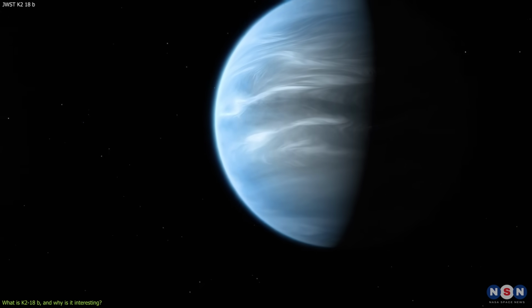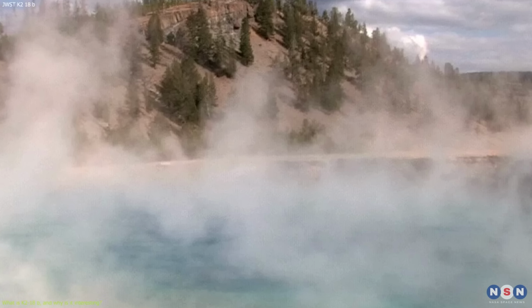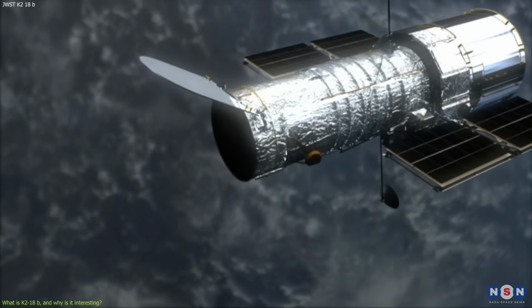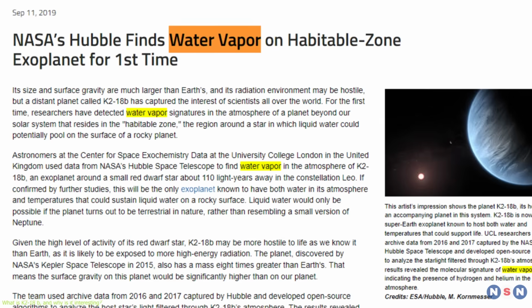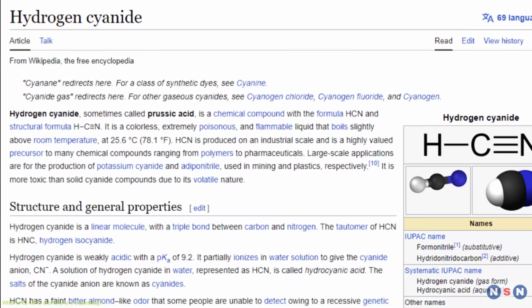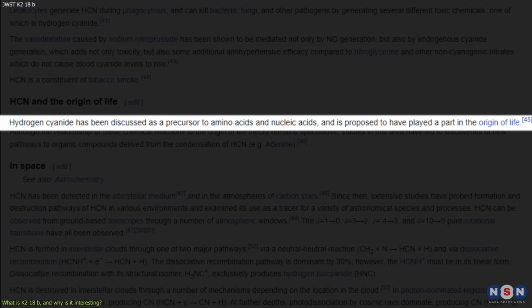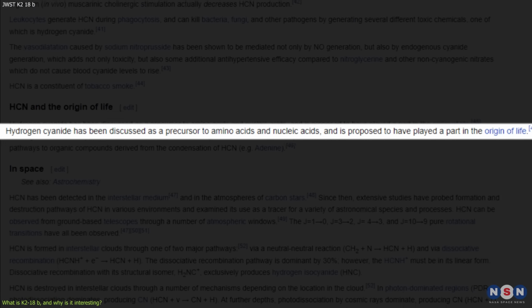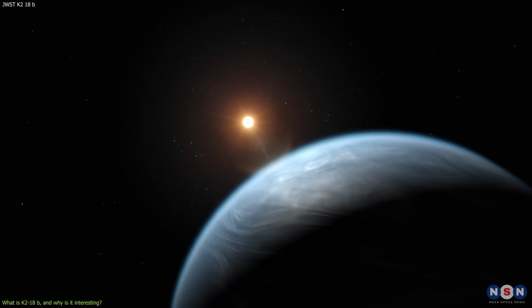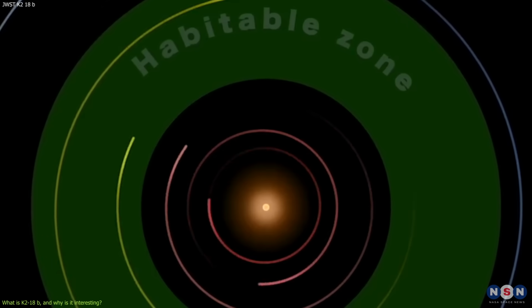This planet has a hydrogen-rich atmosphere, which could indicate the presence of water vapor and other gases that could support life. In fact, some previous studies using Hubble and other telescopes have detected water vapor and hydrogen cyanide in its atmosphere. Hydrogen cyanide is a toxic compound on Earth, but it could also be a building block for amino acids, which are the basic components of proteins and life. So, K218b is a planet with water and a hydrogen-rich atmosphere in the habitable zone of its star. That sounds pretty promising, right?